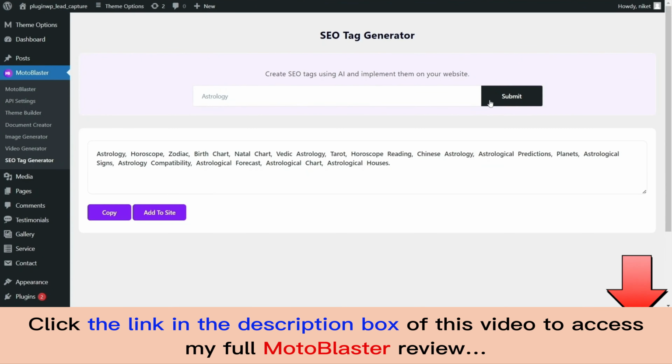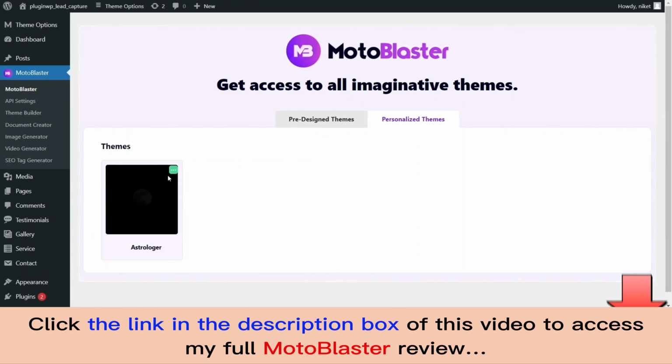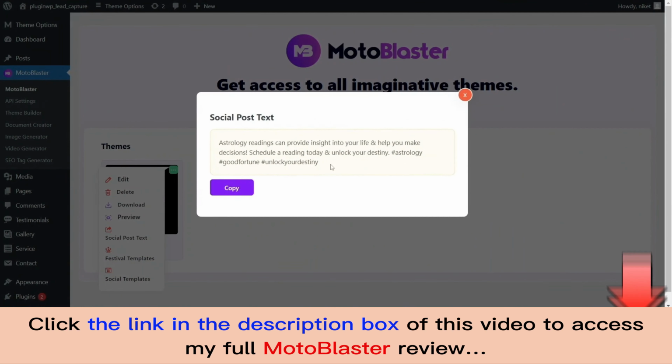Now let's get back to the MotoBlaster option. In the Personalized Themes option, you can see the theme that we have created. You can choose to edit, delete, download for further usage, preview, or even create social posts for these websites with just a single click. As you can see, you can generate captions and texts that you can use for posting on social media accounts. You'll also get festival templates for this website for social posting. All the templates will have your business details in them. You can download these posts for social media postings.